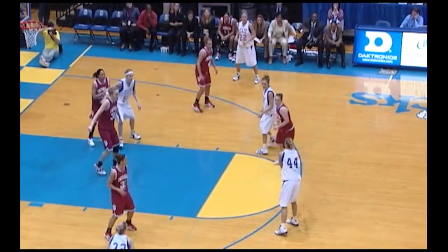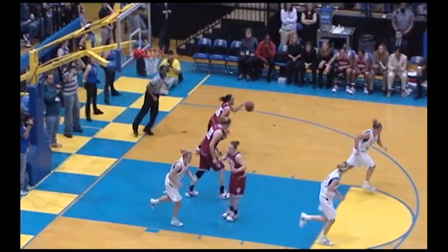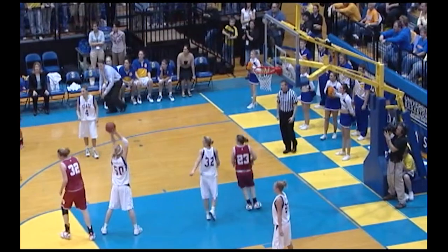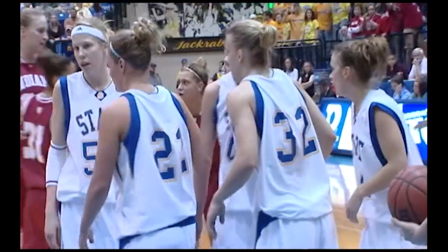Vertigan drives, kicks to Warkentine, passes up the 3, back to Vertigan. She'll drive the lane through a double team. Back out, Warkentine for three. That one rattled out. Roberson with a rebound. Lots of rebounding going on by Indiana underneath the Jackrabbit hoop, playing that 4 out, 1 in. Out top, Roberson's three, no good. Went airborne, looked like she came down into Warkentine. They called a foul on Jen Warkentine out on the perimeter.